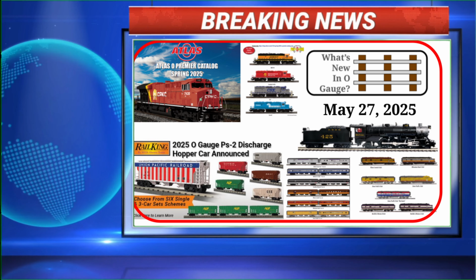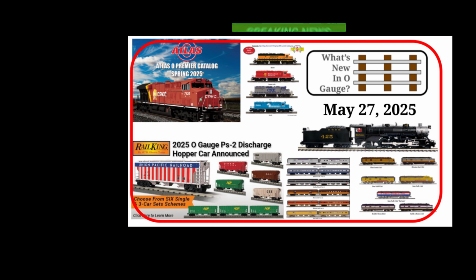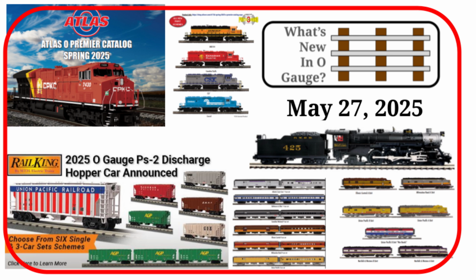Welcome back to What's New in O-Gauge. This is our weekly look at new products for our 3-rail layouts, libraries, and train rooms. See the video description for more information about each of the following products.